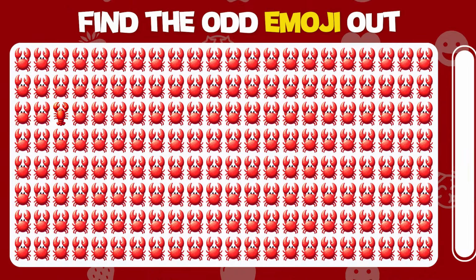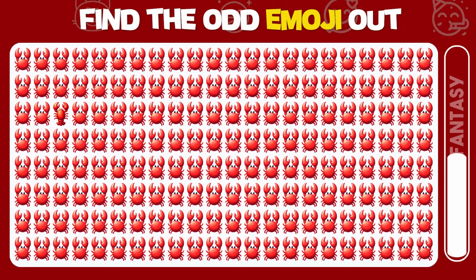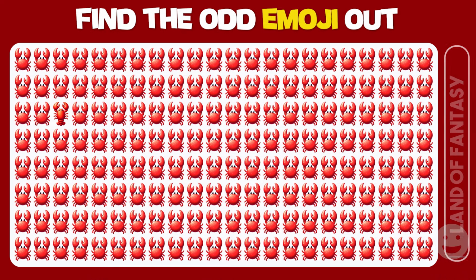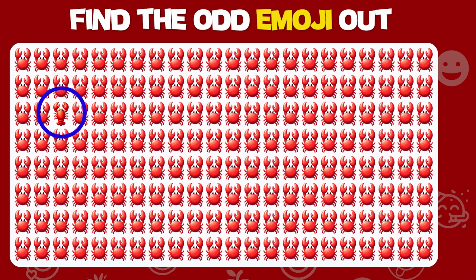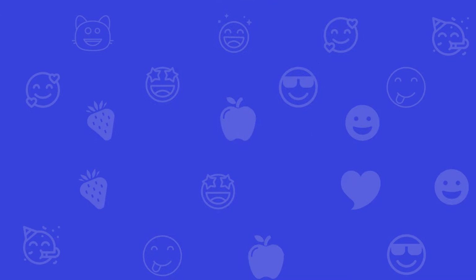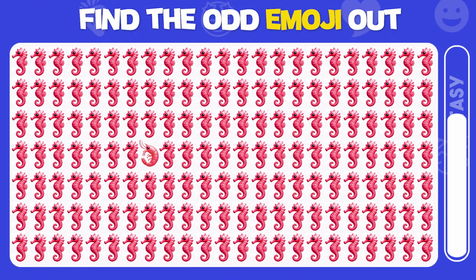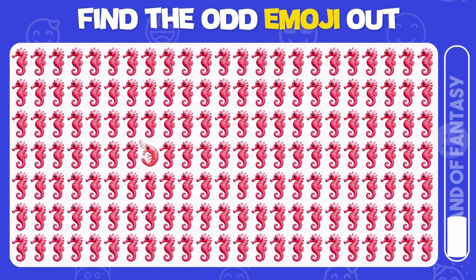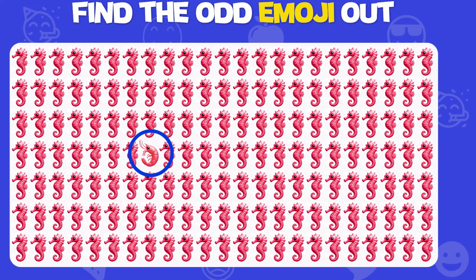Find the odd emoji out. Great! You found the odd one out. Find the odd emoji out. Incredible! You found the different one!